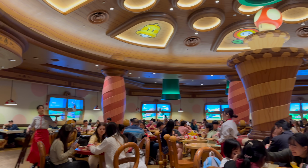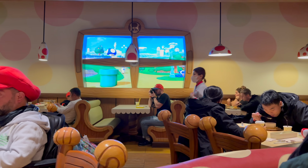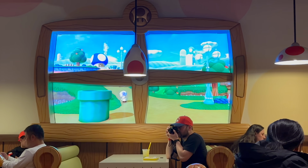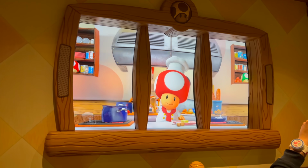Toad Cafe was a true highlight of our day. The cafe was absolutely full of charm and silly Mario references. They had cafe renditions of Mario music playing and digital windows showing the Mushroom Kingdom world outside, as well as Toads cooking in the kitchen. Toad!